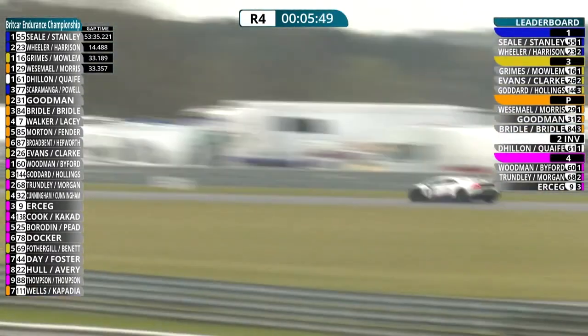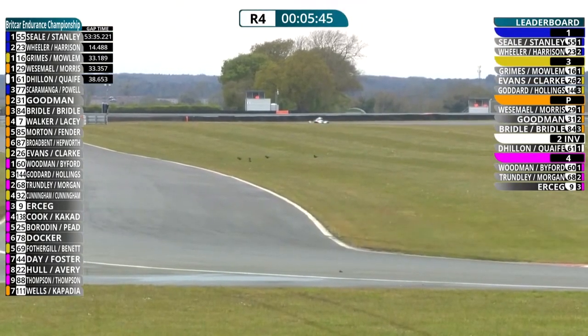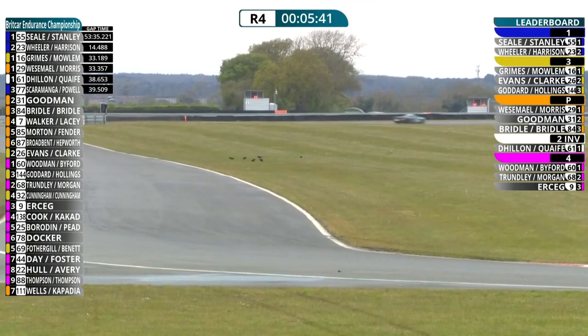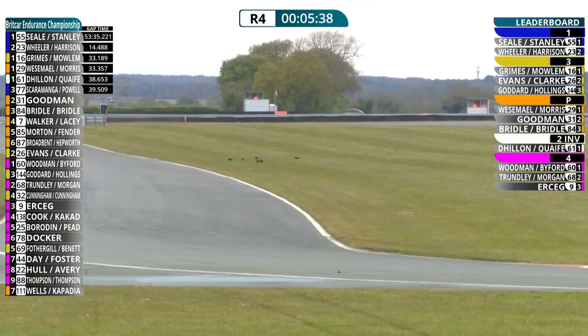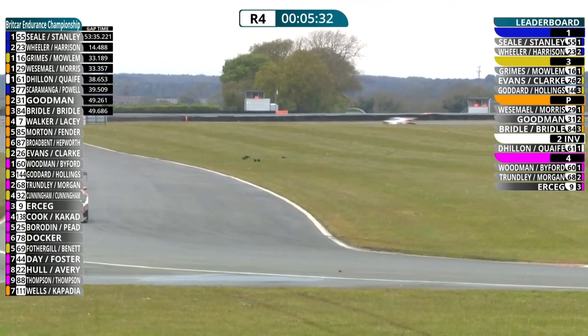Look at the speed of that Lamborghini. This whole field has really been an absolute joy to watch here at Snetterton. There are your class leaders. Seal and Stanley ahead of Wheeler and Harrison, with Scaramanga and Powell 6th overall, 3rd in the class.